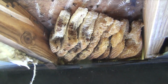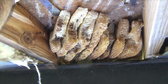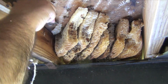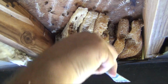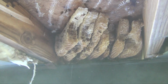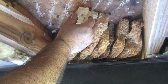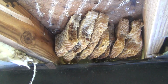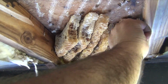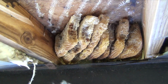You notice I'm using my Hive tool to detach these comb sections, and I use my Hive tool quite a bit. Very versatile tool. This one is hardened steel. I get it from Dadant, DADANT.com. You can use a Hive tool to do all sorts of things. You see me in my last video open up a column. Using the Hive tool, I use it to open up soffits and of course to go into beehives. Home Depot offers a cheapy version for about $5. Won't hold up like this one, but you can use it to remove comb sections, no problem.